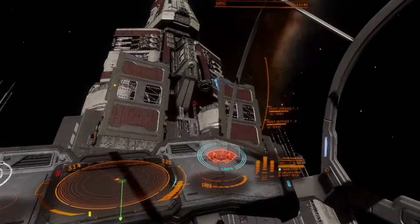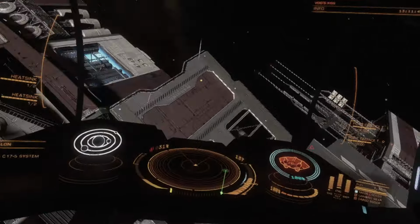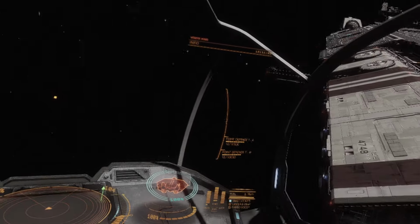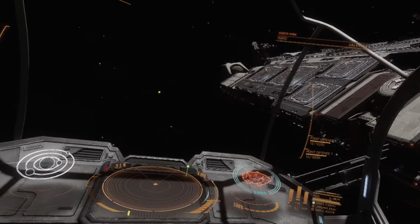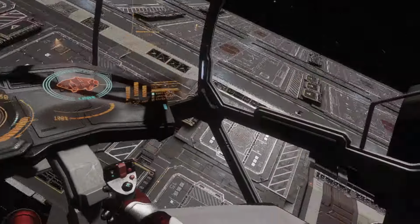It's very good for mining. You can do it for a bit of Spire sites over at AX as well. You can do a bit of AX combat, although I don't think it lasts too long at Spire sites, and you've got to be very careful. It's very fragile. Great ship. You've got to buy it. You've got to see it in VR just to see that.